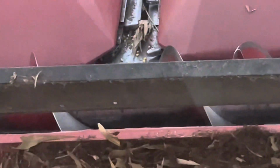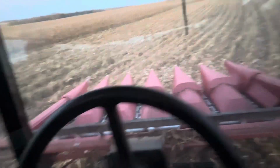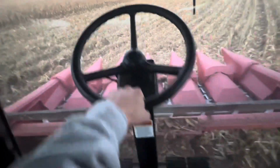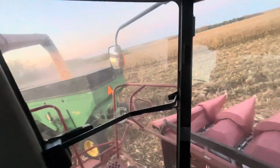It's all going good. Got a couple things to pull out of there so that it feeds right. So we'll just do that. And then I'm going to check moisture. But we'll just wait for this thing to finish unloading.